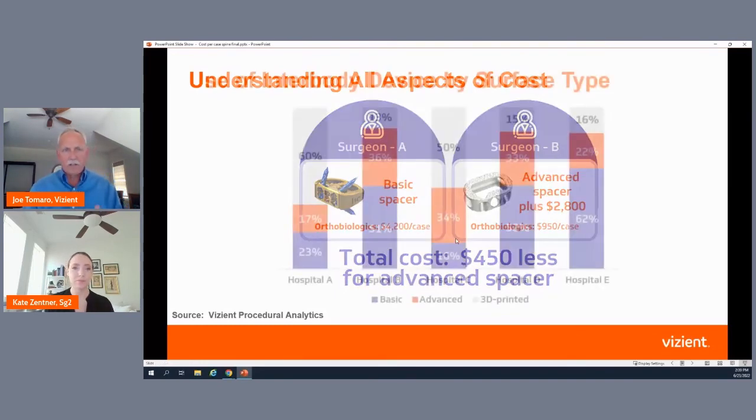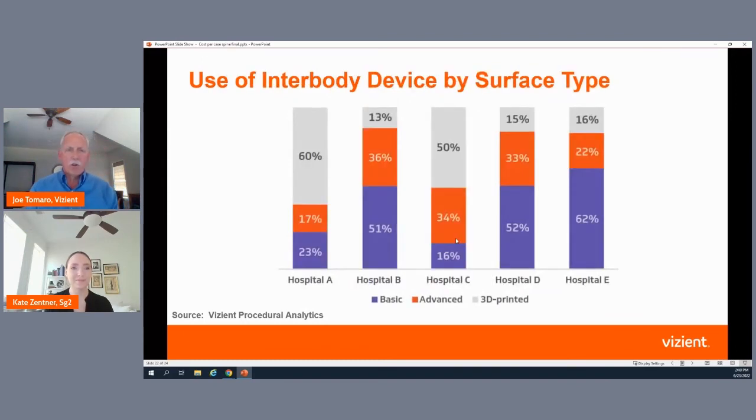One last point I'll make about new technology that I think is interesting, and this came from the article, is we did an analysis of 5 different hospitals that did a lot of lumbar fusions, and this was the procedural analytics data. You can see the variation: you had one hospital using the 3D printed devices 60% of the time, and another hospital using it only 13%. I think it goes to say, as a call out, that we really need to have these set methods of being able to look at these new technologies and address them. And the best way to start is to make sure that you know what the cost per case is now.